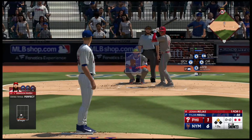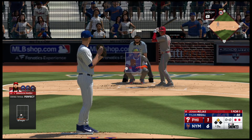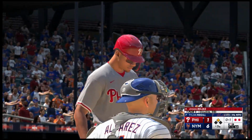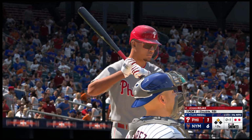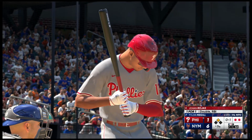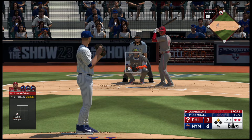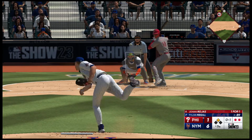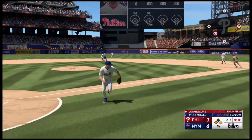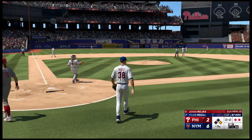So a man aboard. And digging in for Philadelphia, Johan Rojas. In there for strike one. The pitch. Base knock center field. Marsh coming home. Comes through now with the RBI.